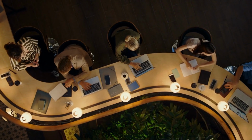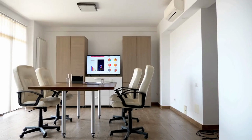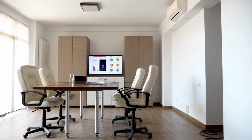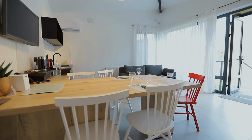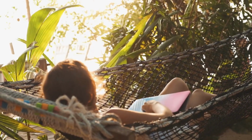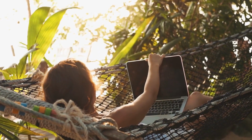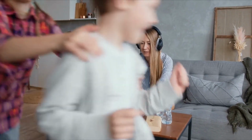In this section, we will explore how to create an environment that supports learning. Firstly, the layout of the room plays an important role. A well-lit and tidy room can help improve concentration. It's also helpful to have a comfortable seating position and enough space for all the required materials. It's also important to avoid distractions.